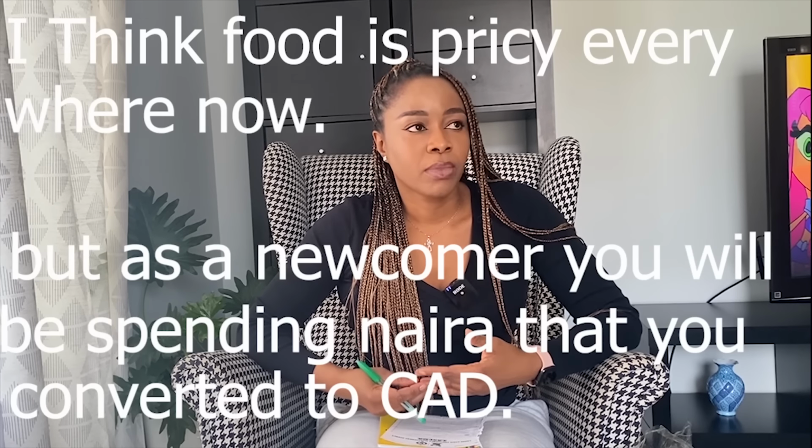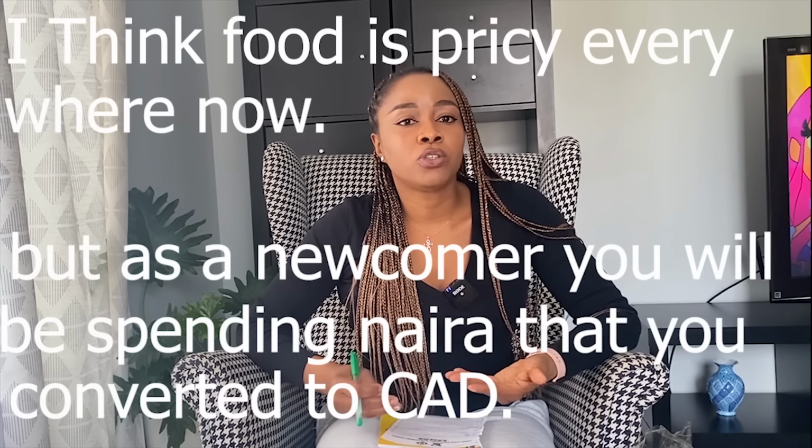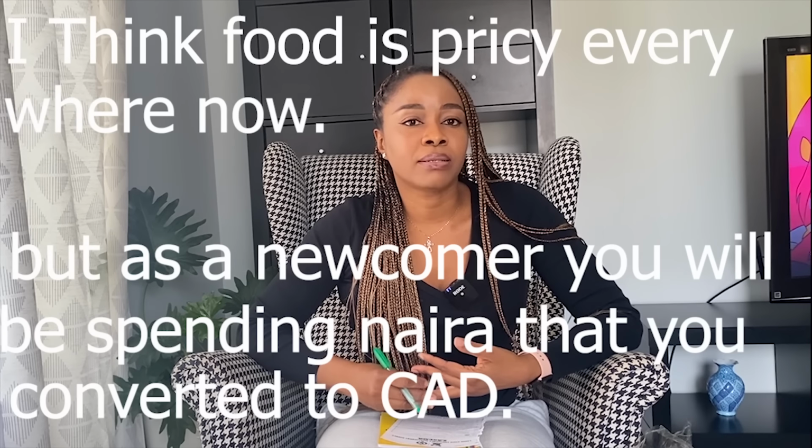There's food here, but depending on the situation of your family, depending on your pocket, food here is quite pricey, okay? Grocery shopping a month, you might be spending as much as $300, $400, $500, depending on the size of your family and what you're buying, okay? Just a little bit here, a little bit there. By the time you get to the till, you'll be shocked at how much you're paying, okay?